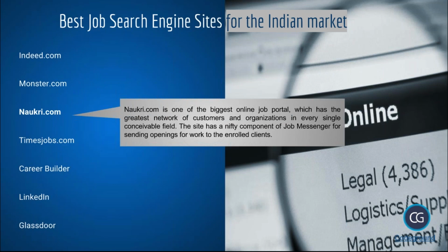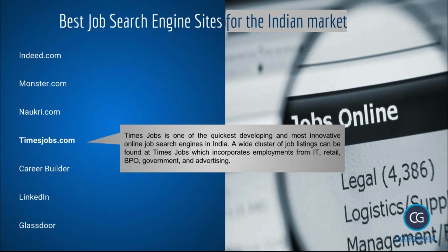Then you have Naukri.com. Based in India, Naukri.com is one of the biggest online job portals which has the greatest network of customers and organizations in every single conceivable field. The site has additionally stretched out its administration even to marriage and real estate. The site has a nifty component of the job messenger for sending openings for work to the enrolled clients.